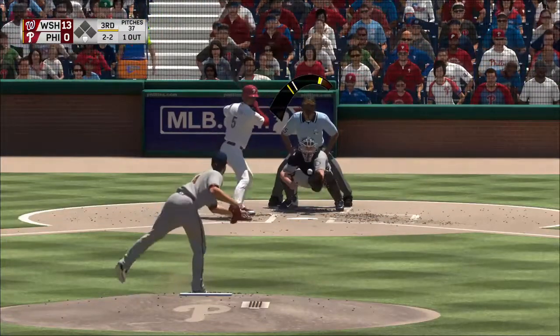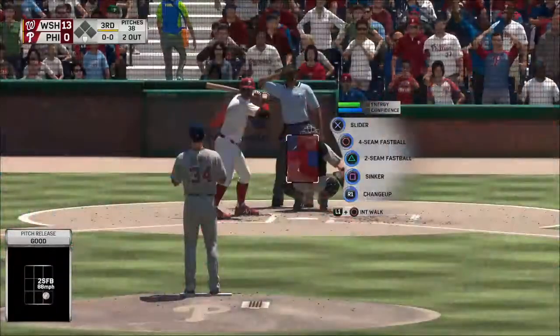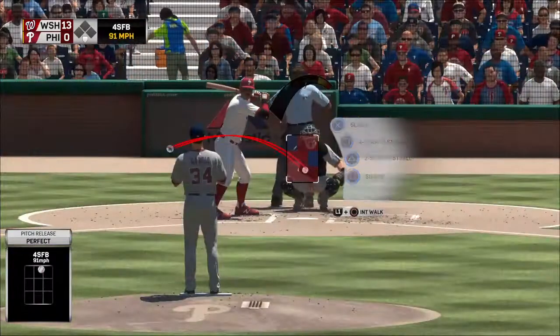Back-to-back sliders away. Now I think you have to think about running something hard in. Not a good idea to throw a good hitter the same pitch 3 times in a row. He froze him on the fastball there. Number 5 becomes the second out in the bottom of the third.